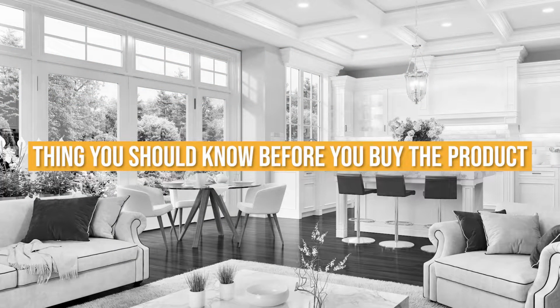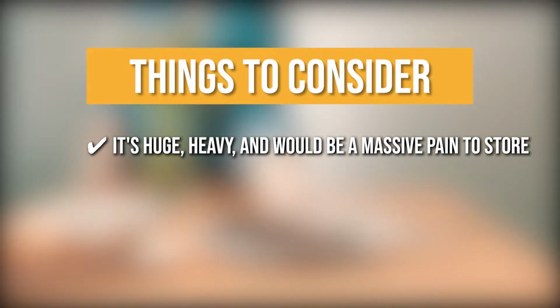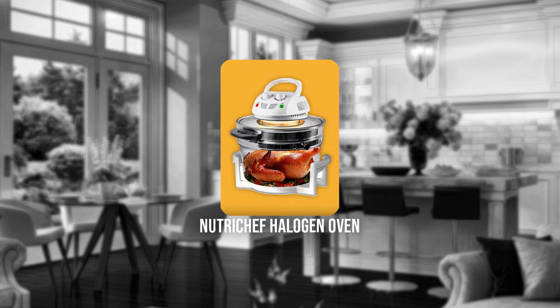Keeping all that in mind, the thing you should know before you buy the product is it's huge, heavy, and would be a massive pain to store and take out if you're working with a limited counter space. The third halogen oven cooker on our list is the Nutrichef halogen oven.